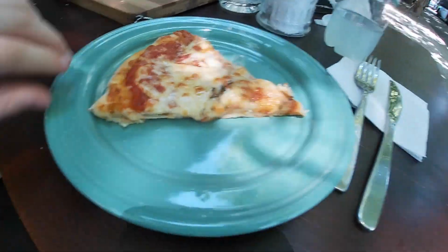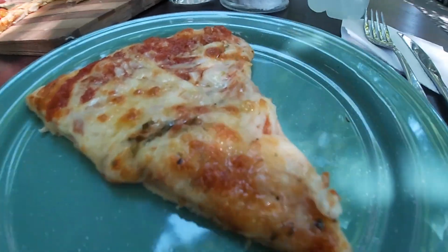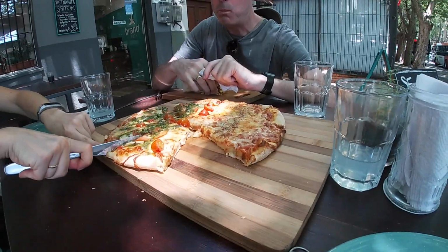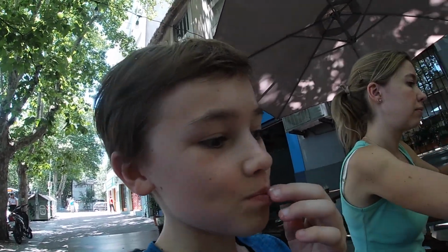So this is the pizza slice. This is a pizza Parmesan. It has multiple cheeses, some spices, as you can see, but very little spices. And it comes out really hot because they made it from scratch, so don't eat it right away. Wait for a bit until it's good, but good.